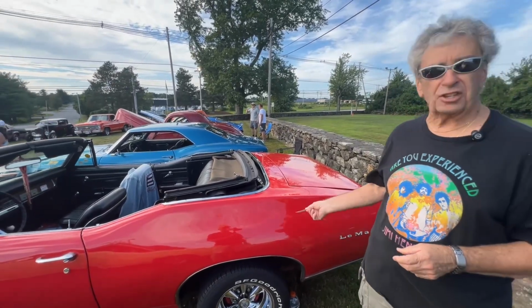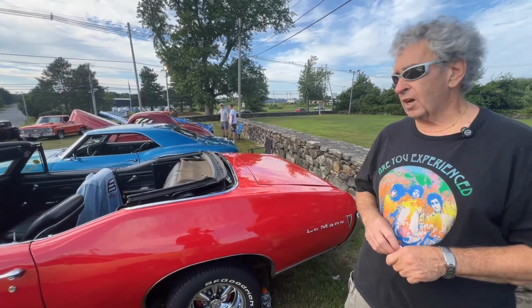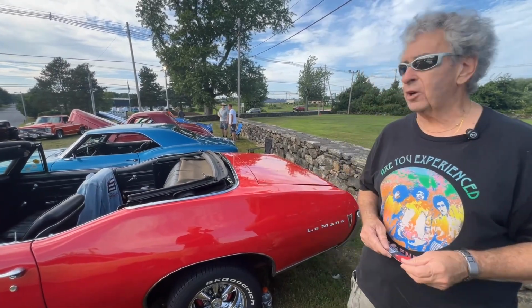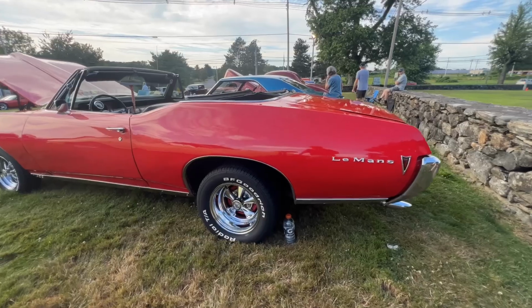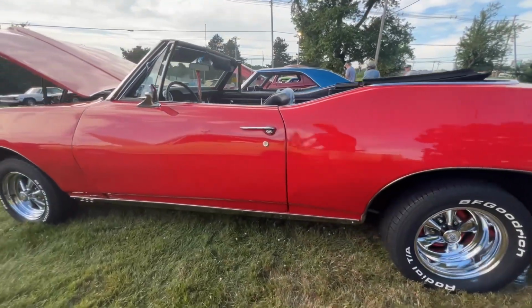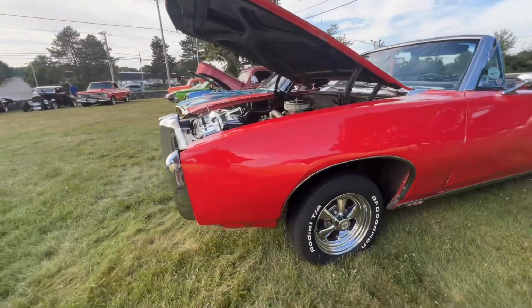68 Pontiac Le Mans convertible. I've owned this car since 1970. I bought it when I was in the Navy, and I needed a car to go back and forth with. I ran it for 2-3 years. It was just a regular car. It was silver, an automatic. It had a 350, skinny tires and hubcaps.